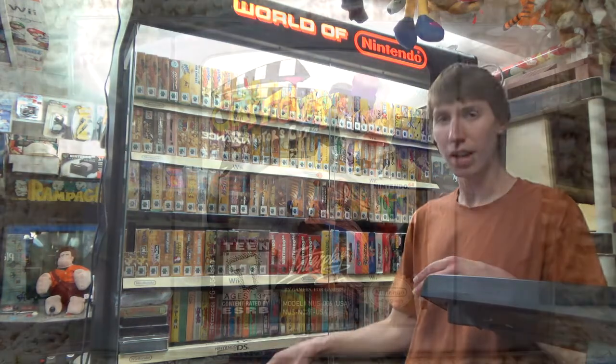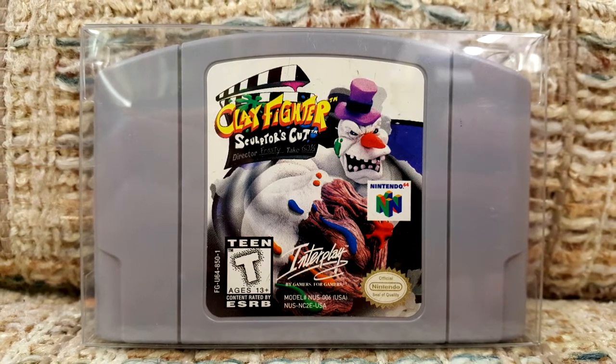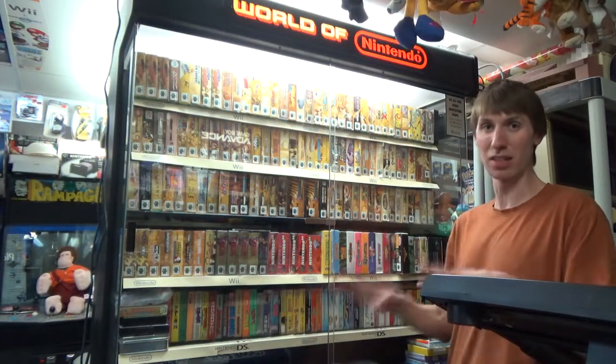With Sculptor's Cut, Clay Fighter, I actually do own it. It's the most expensive N64 game. That one is really jumping up there right now, so you might want to grab that one, and who knows, maybe a year from now you'll have doubled your money or something like that, because even since I got it, the price has just been constantly rising. So that's Andrew's investment advice for the day. Don't actually take it, and if it doesn't work out, don't sue.